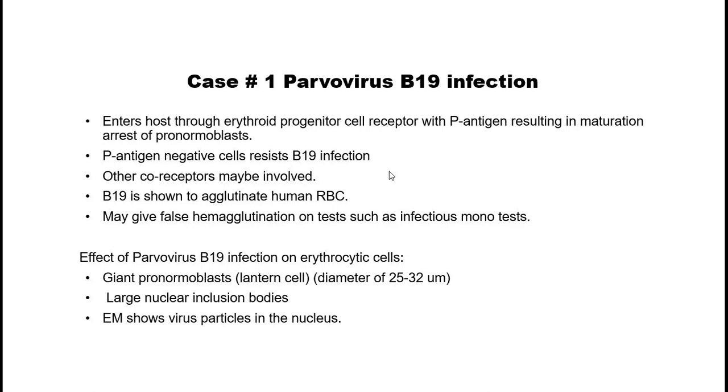So these giant normoblasts or pronormoblasts have also been described as lantern cells, because the big nucleoli inside look like the candle of a lantern inside. And you will see these nuclear inclusion bodies, especially under electron microscopy.